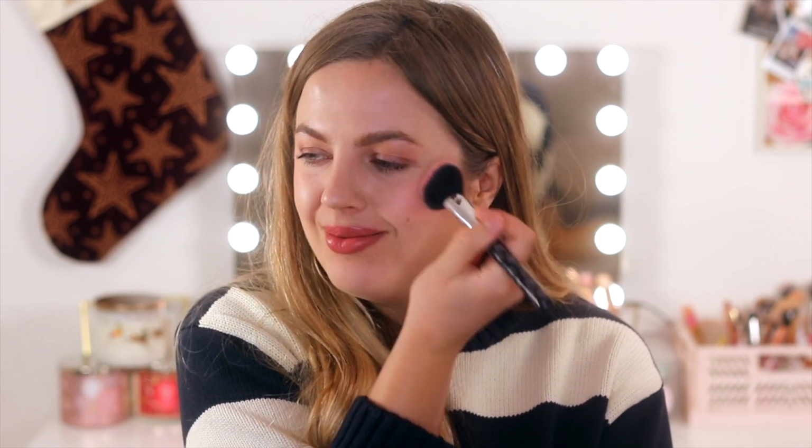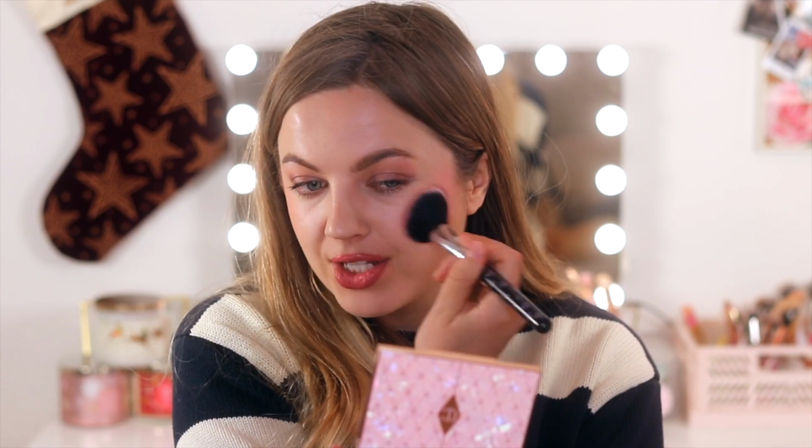And also, I have literally not watched any reviews on this palette. I don't know how everyone is feeling about this. I just see it on Instagram all the time, and I just felt like I needed to have this palette.